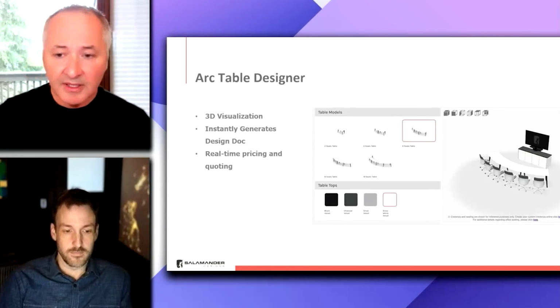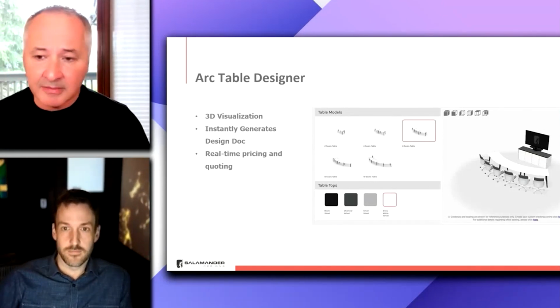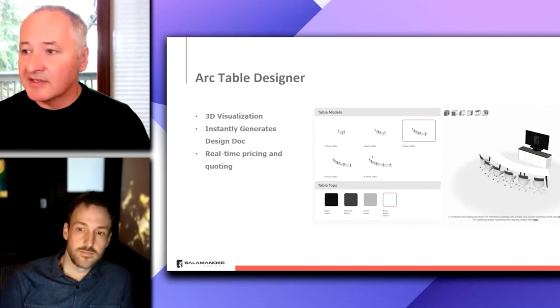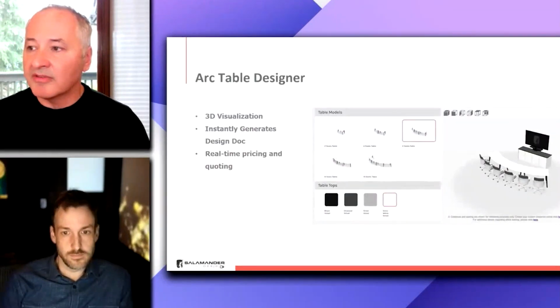Sam, you had a big hand in the development of this room and working together with Salamander and with our other partners. Anything else to say about this? And maybe while we do that, we can jump to the next slide, which is a photo of that same room that we're looking at here in the Table Designer.